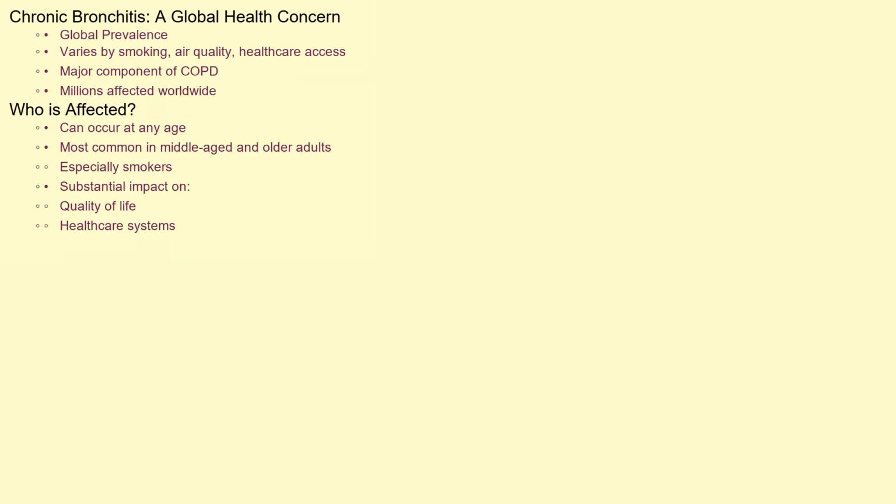Chronic bronchitis is a significant health concern globally, with varying prevalence rates depending on factors like smoking habits, air quality, and access to healthcare. It is a major component of chronic obstructive pulmonary disease, or COPD. It's estimated that millions of people worldwide are affected. While it can occur at any age, it's most common in middle-aged and older adults, particularly those with a history of smoking. Its impact on quality of life and healthcare systems is substantial, making understanding and management crucial.